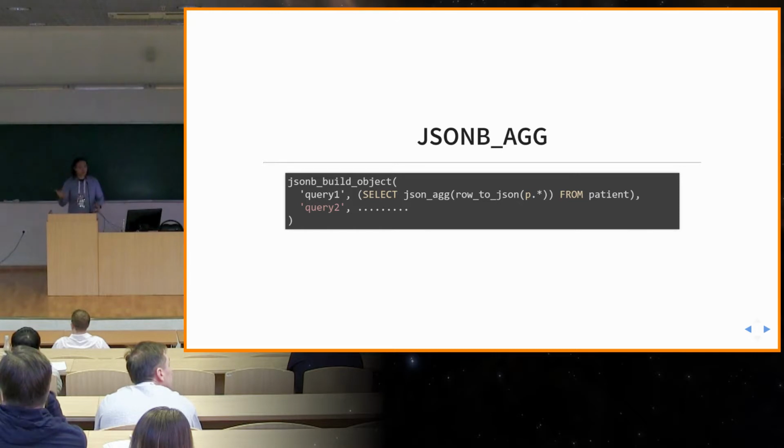There is also row_to_json, which converts a row from the table into JSON. And then you can use JSONB_AGG, and you will get an array of JSONs. And in such a way, you can insert a lot of metrics in one query and send it as JSON.